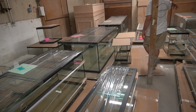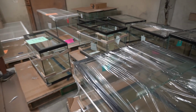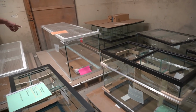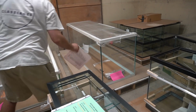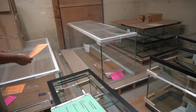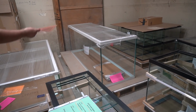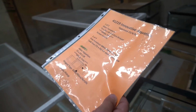This one is for sale. These are tanks that were orders that were canceled, or this one right here, we made an extra one. Inventory. And this one's ready to go. You can go either fresh or salt. It's low iron all around, black with white trim. How many gallons is that? It's a 72, 24, 28 tall.